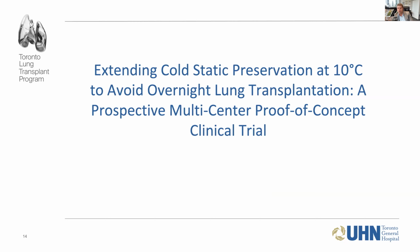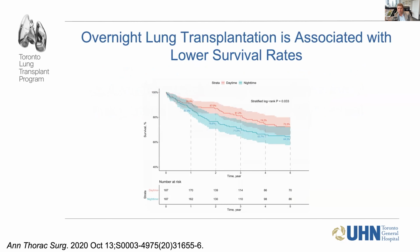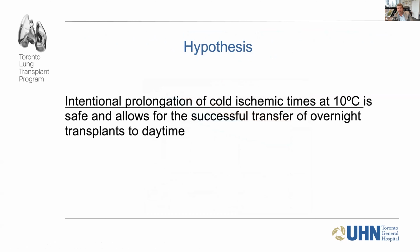So this was intentional extension of cold preservation times to avoid overnight transplant. And there is some data, this is a recent paper from St. Louis, a retrospective study showing that transplants done during the day have better outcomes than transplants done during the night. Again, I think this is data that needs to be confirmed with a larger data set and other variables. But nevertheless, there is some indication in kidney transplant that that's the case too. So the hypothesis of this trial was whether intentional prolongation at 10 degrees was safe.